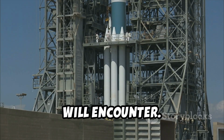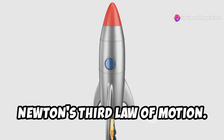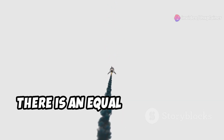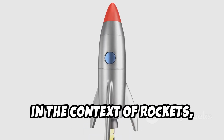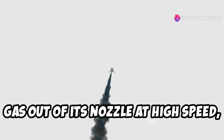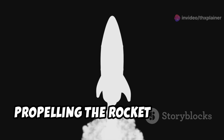forces it will encounter. Rockets work on a simple principle: Newton's third law of motion. This fundamental law of physics states that for every action, there is an equal and opposite reaction. In the context of rockets, this means that when the rocket expels gas out of its nozzle at high speed, it generates a force in the opposite direction, propelling the rocket forward.